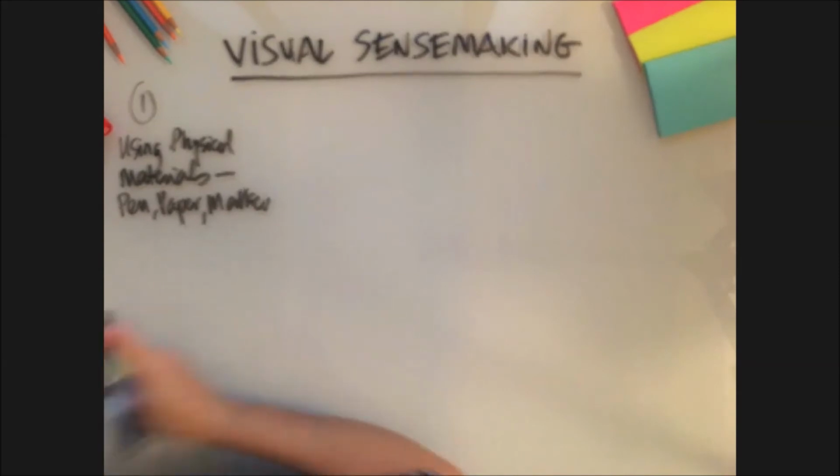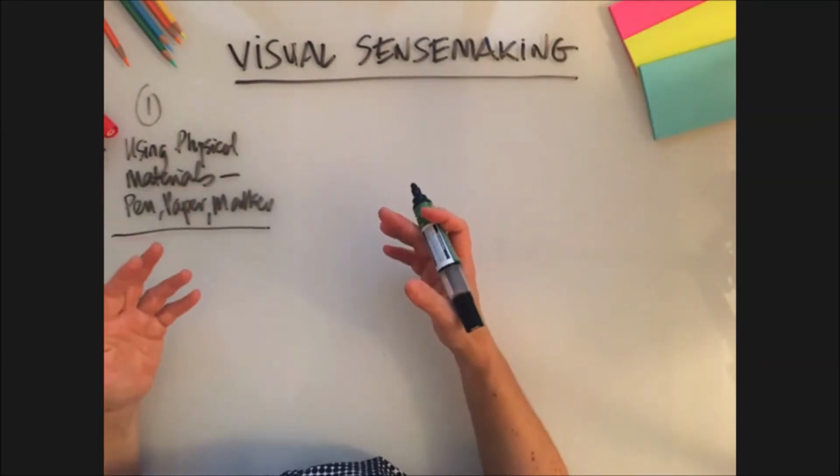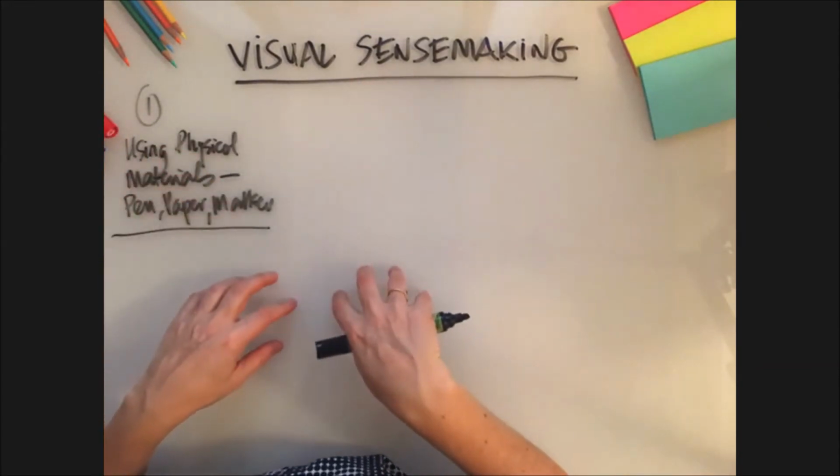When I'm trying to think things through, I find that the physicality of things really helps me. So that's a very simple first step, but I find that most people don't do it. They just go right into the computer when they need to do anything, and they start typing bullet points on PowerPoint.